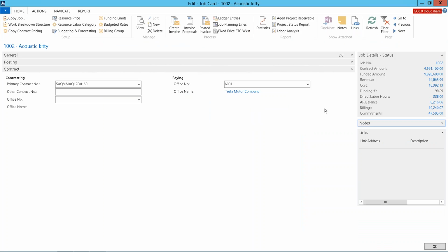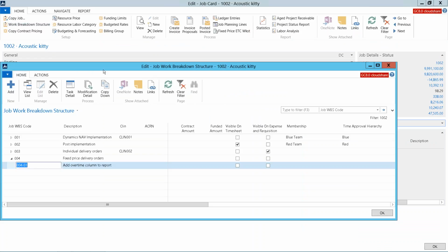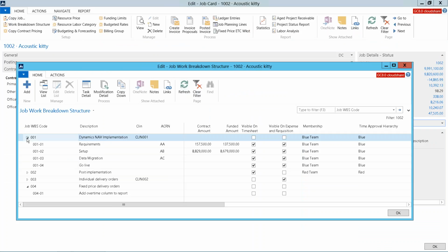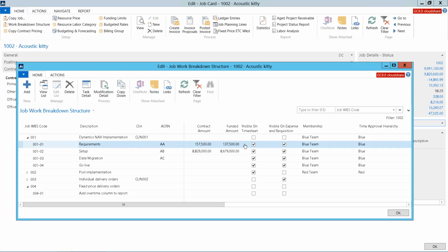So now we've set up the main project structure. We've defined the work breakdown structure. You've got overall funding and contract value. Now in terms of charging to these particular levels, what you're able to do is define for each level, is this particular charge code visible for time entry, visible for expense and requisitions, or both? And then the next thing is identifying actually who can see this.